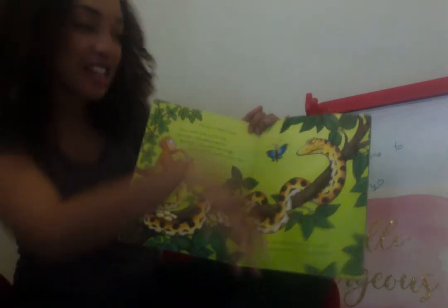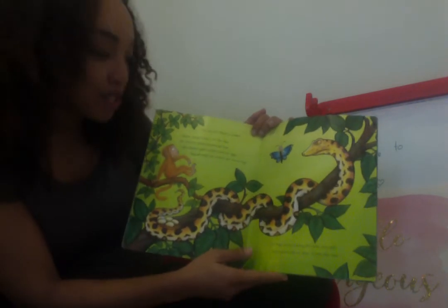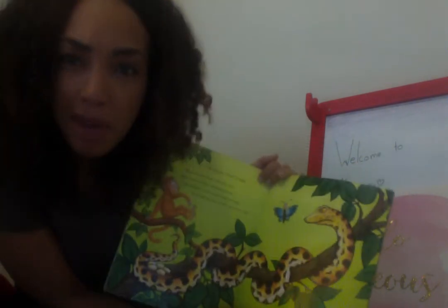Mum doesn't look a bit like this. She doesn't slither around and hiss. She doesn't curl around a nest of eggs. And anyway, my mum's got more legs.